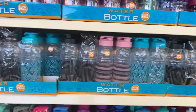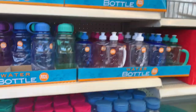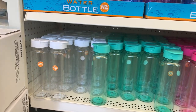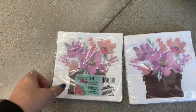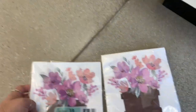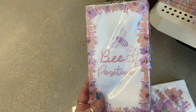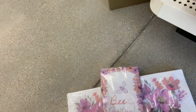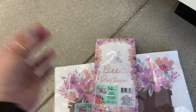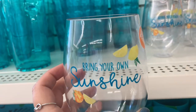And they have these cups. And then the water bottles like that. Here's some napkins, 18 count. And then here's the B positive ones, and that's a 14 count. I haven't seen these yet. Bring your own sunshine.